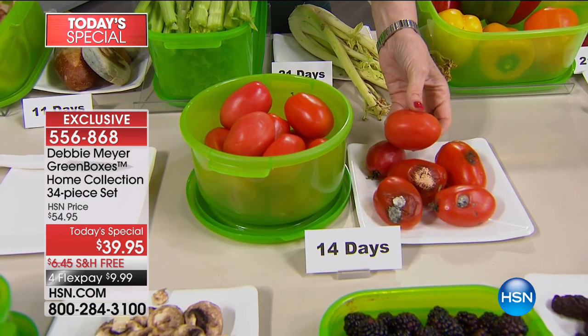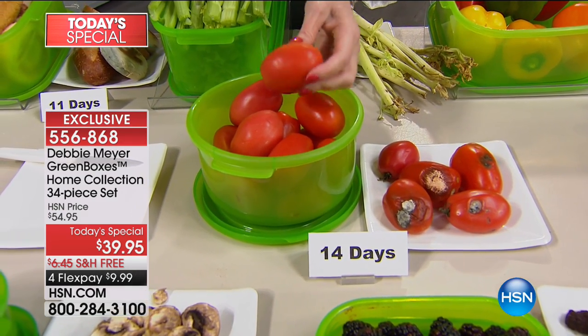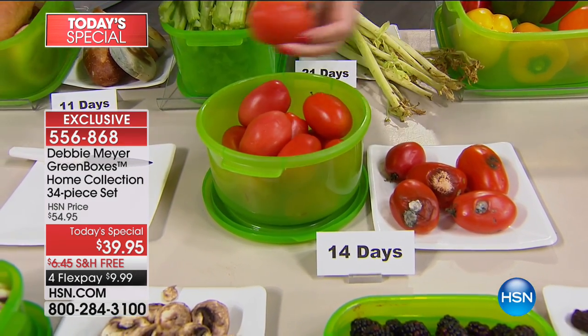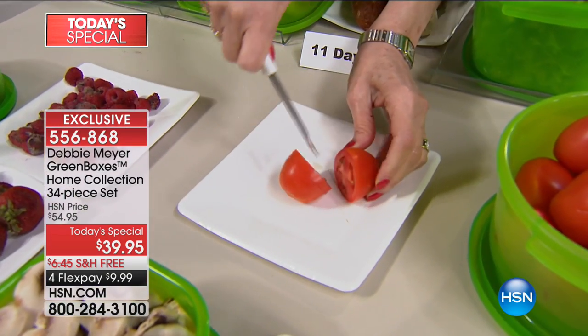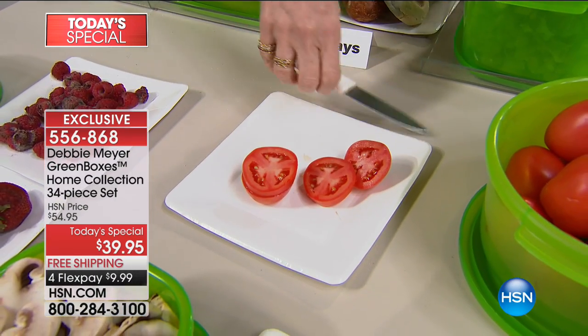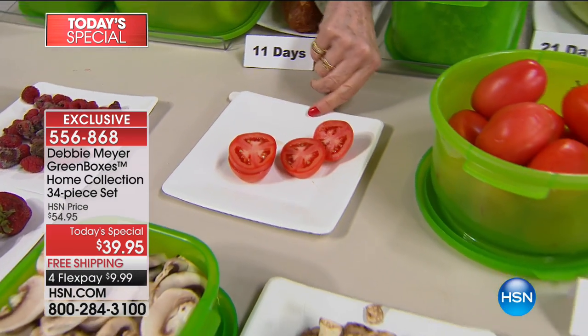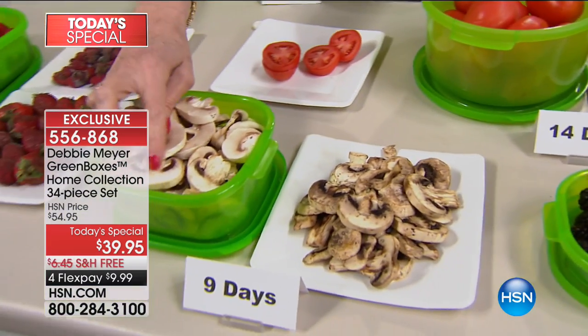Look at this. That tomato and that tomato are the same age, stored in the same place, except these were in my green box, those were not. These are what a two-week tomato looks like. Look at how firm and gorgeous that is. Go ahead and buy the things you love. If you're growing the things you love, also put them in my boxes because they are going to last longer.